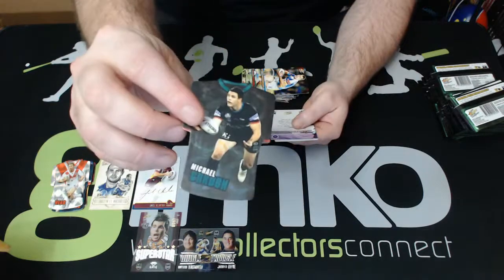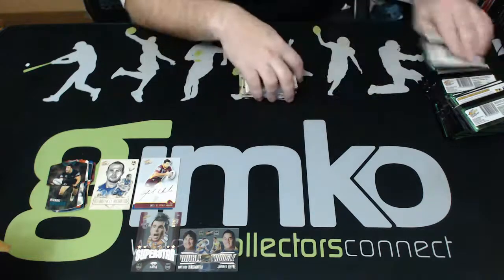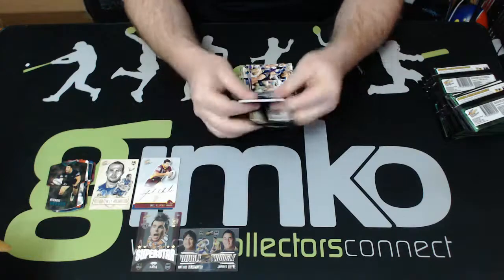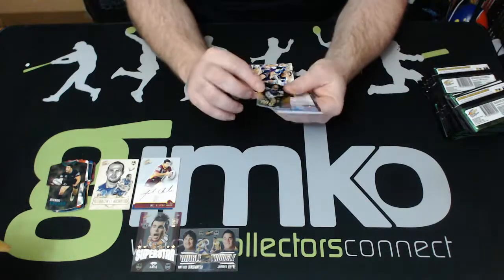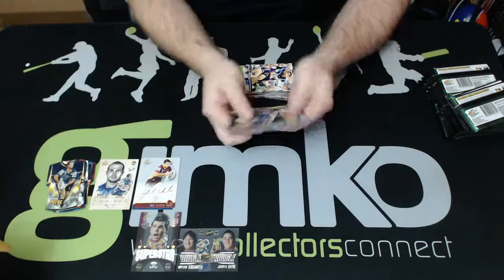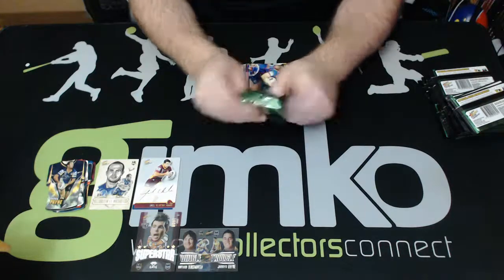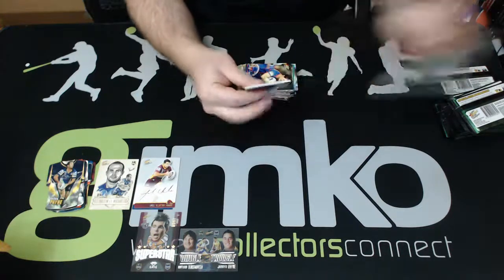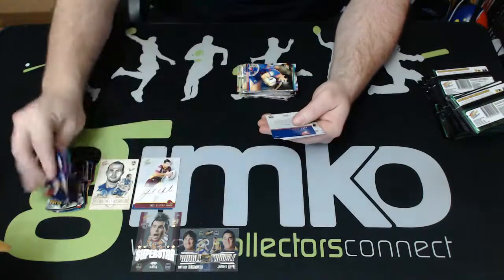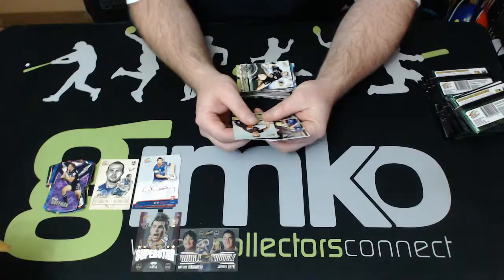Michael Gordon for the Panthers. And we got Aaron Payne, Cowboys, jersey die cut. Zeb Taia for the Knights. And also Kurt Gidley.